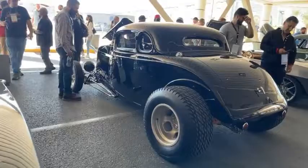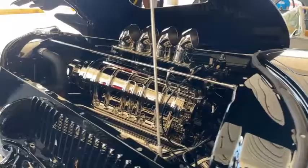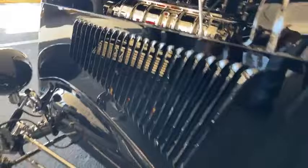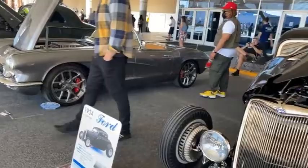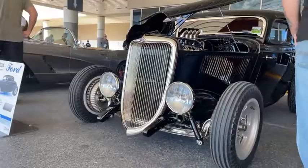Again, I'm telling you guys, I'm at SEMA 2021. I'm in the North Hall right now. Well, outside the North Hall. Wow, that looks so cool. Look at the chrome and everything. It's just phenomenal. Let's turn around. Oops, sorry about that. Oh my, and look at that. I'm gonna look it up right now. We'll check it out in a little bit. Look at that. This is so cool.